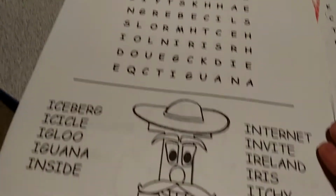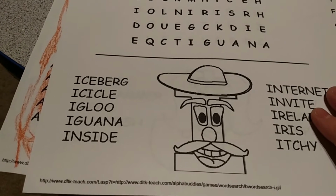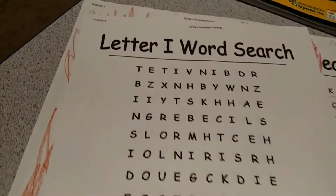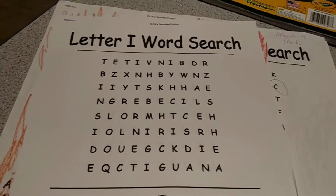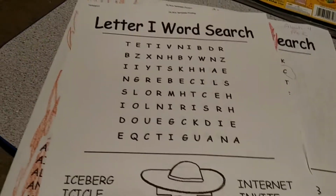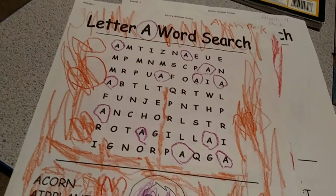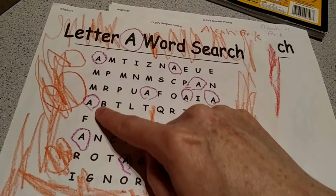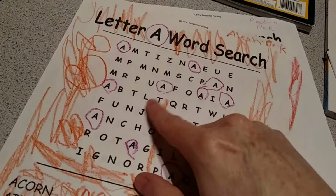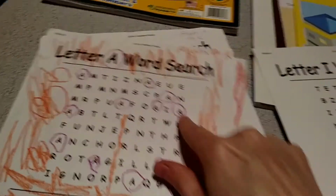Okay, a little bit more fun is I got on the internet, and on the DLTK website, you can print out these letter word searches. Each kid has a hard time trying to learn her letters, and so this just gives them more practice. So she goes through every day, and we started out with the letter A, and she went through and circled all of the A's. Instead of having her do the whole word, I just had her circle the letter A's.